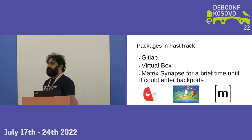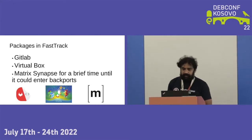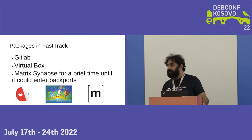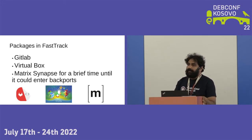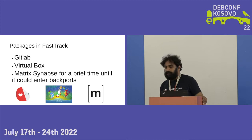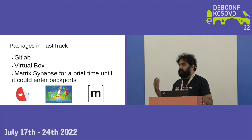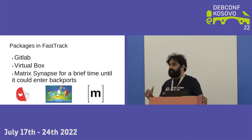So the packages currently in Fast Track are like GitLab. That's how it was started. And then VirtualBox is also available from Fast Track. I think they also don't get the upstream long-term support version, so they can't really have it in stable or backports. So VirtualBox is available from Fast Track. And in between, for some time, Matrix was also available from Fast Track. But then after the Bullseye release, they think it can be in the next stable, so it went back to backports.